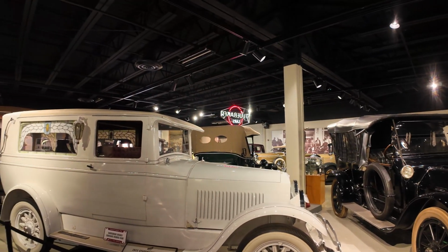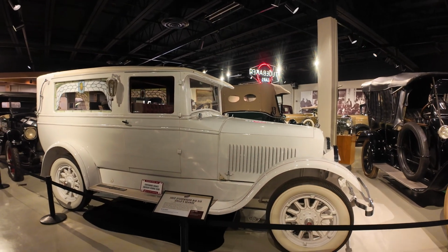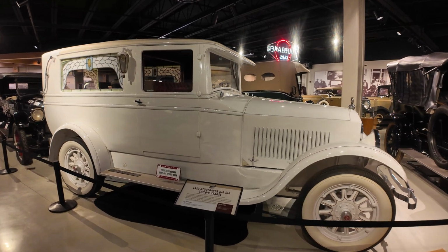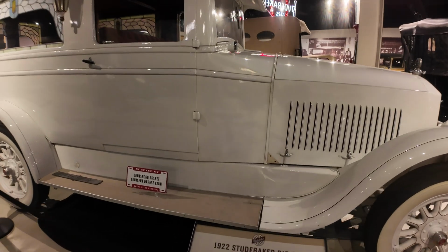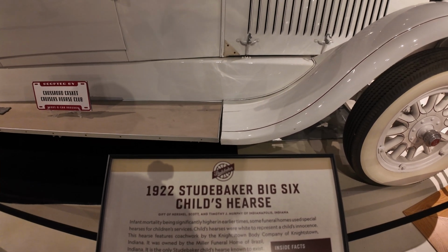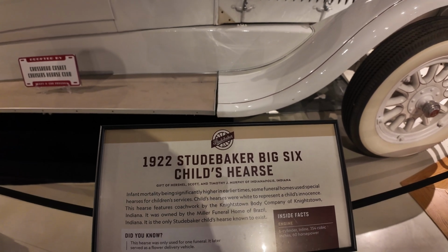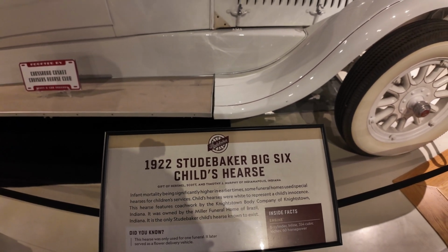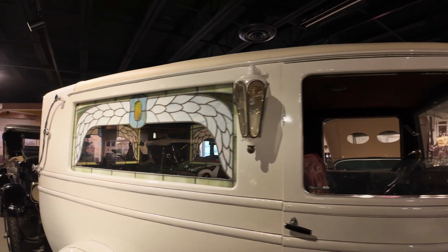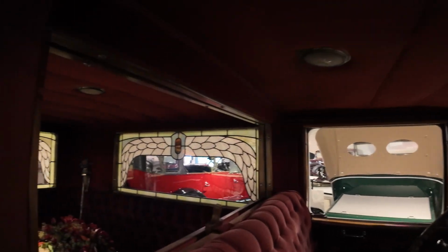1922 Studebaker Big Six Child's Hearse. Now that's interesting. All white. It's just made for children. Weird. Infant mortality. Oh, okay. Special hearses for children's services. Wow. White was to represent the child's innocence. Wow. I'd be sad to see a child in that, but take a look inside there. Wow.